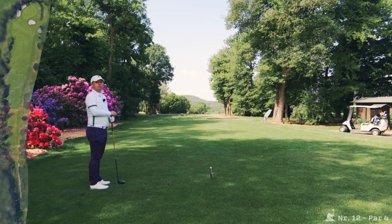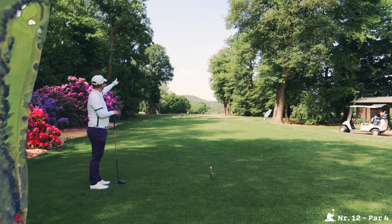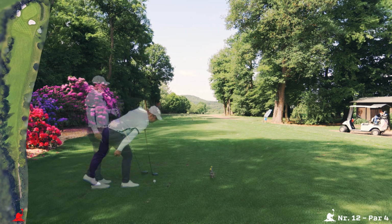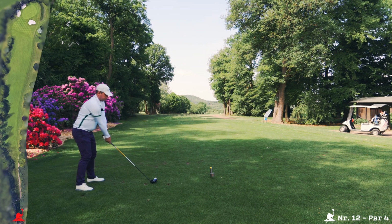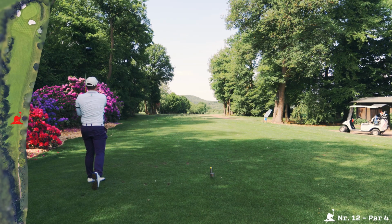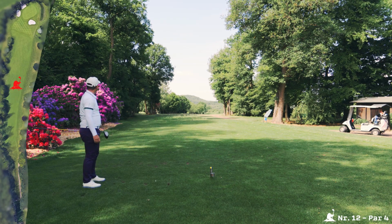Another typical hole for Bad Neuenahr, very narrow. You see that there's not much room in between those trees. If you can do something like a fade, we'll try it. I think that should be pretty good.